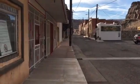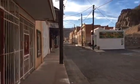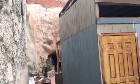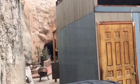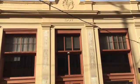But here's the old downtown. Doesn't it look like a ghost town? Let's walk down a little bit and check it out, shall we? I don't know if you can see back there, but there's something to get into the cliff there. Too bad we can't get back there. It's covered up. I wish I had somebody here that was from this town showing me what this is.